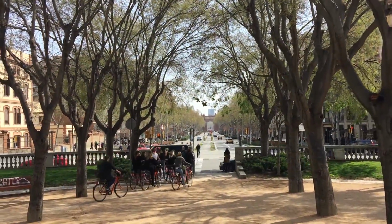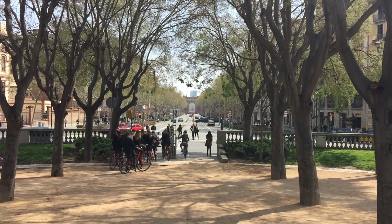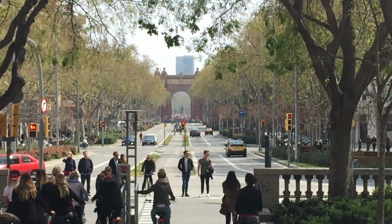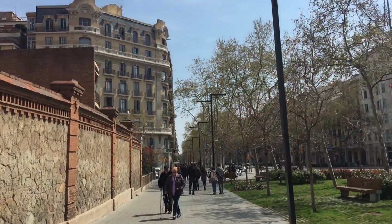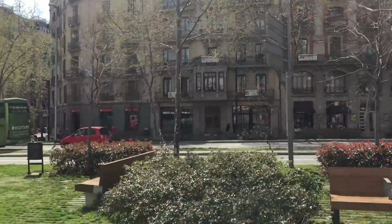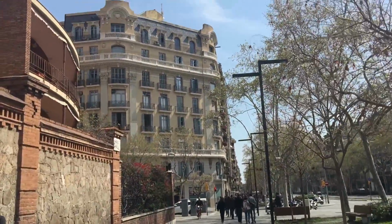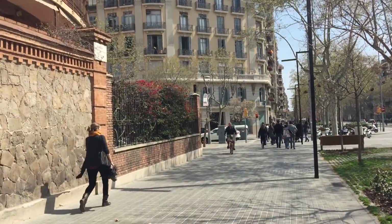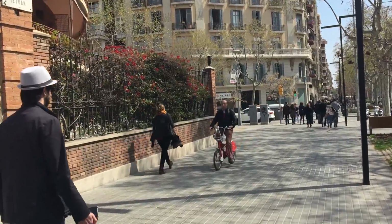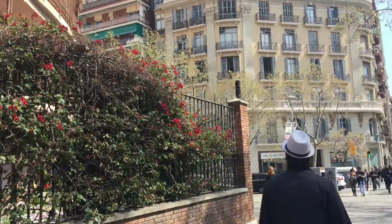And the Arc of Triomf. Arc de Triomf. Catalan Arc de Triomf in Barcelona. Arc de Triomf. We are arriving. All these green spaces here. We're gonna arrive very soon to Arc de Triomf. And oh, look at these cute flowers for spring. Adorable.